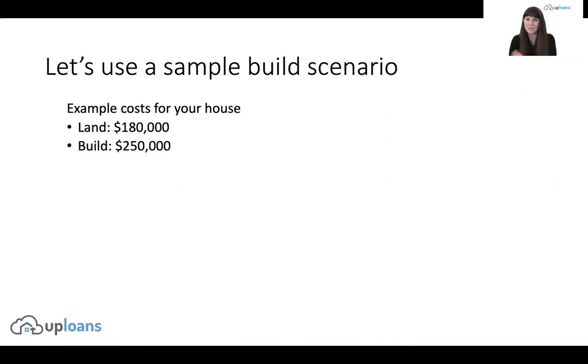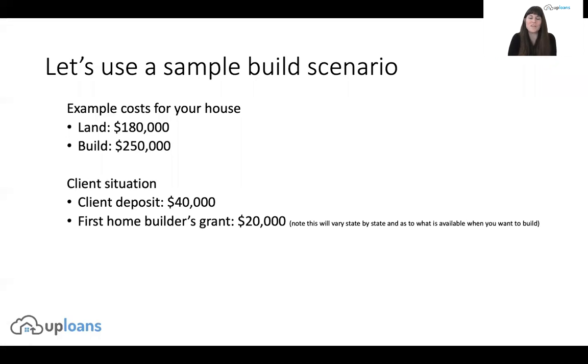For this sample build that we're going to use right through the entire presentation, we're going to pretend that your land costs 180 and your build costs 250. Now, I'm living in Launceston, and these are very average sorts of costs for here. Obviously, if you're in another part of the country, the land might be cheaper or more expensive. The build might be cheaper or more expensive, but let's use it as rough examples and then you can go from there. So this is our example client situation.